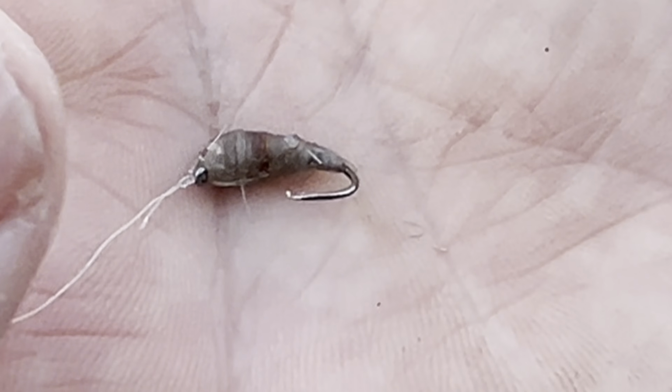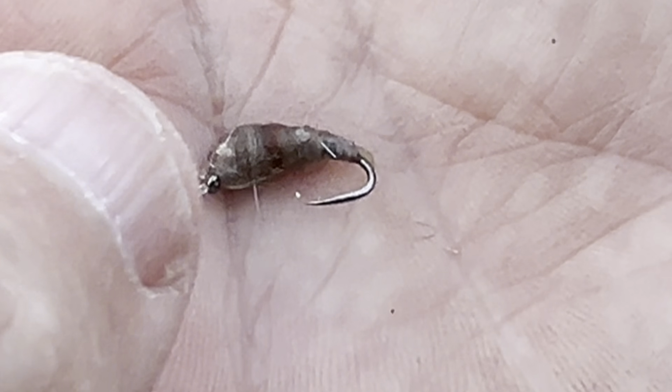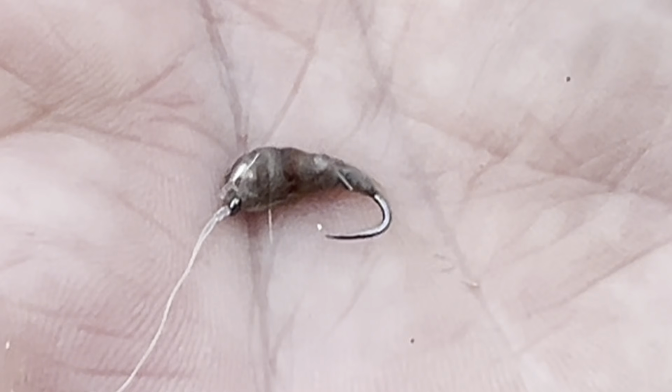So that's what did the damage with the grayling. Put on a shrimp. Got the orange band in the middle. Barbless fly.